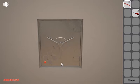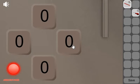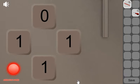Maybe we can use a screwdriver and we don't have to solve the code. She ran the screwdriver right in there. That sounded so bad. It did.